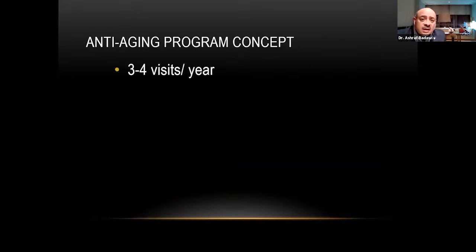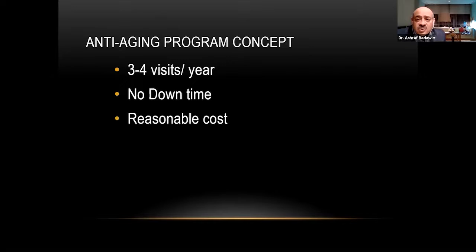So the anti-aging program, after we do those basic sessions, we advise the patients to come 3-4 visits per year in order to maintain and improve the quality of the skin. Usually those procedures are associated with no downtime. It's going to be associated with reasonable cost, because the patient should pay on a monthly basis instead of per procedure. So it's going to be distributed over the year with not a major payment, and it is going to be associated with affordable monthly payment.